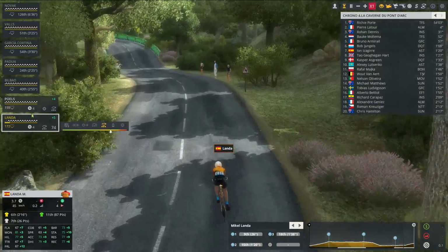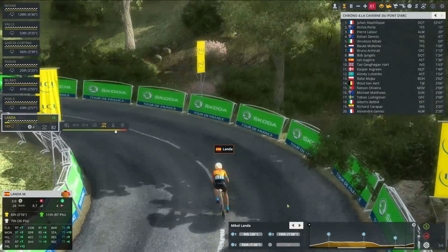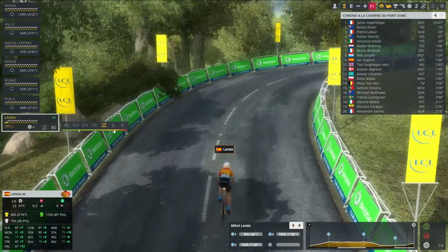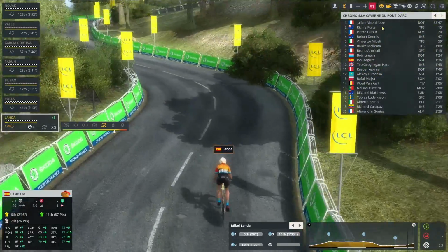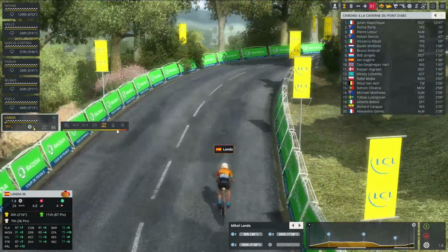Let's try and hold him off though on this uphill section. We can go straight up to maybe 82. I think that's going to be fast enough because obviously I want to burn all our yellow. Let's go up to 84 as it's steeper on the bottom, down to 80. Try and pace on 80 for as long as possible on this climb. You can see it's Alaphilippe with the best time at the moment. Then Porte and Latour, all the GC guys about to come in though, and I need to up this.